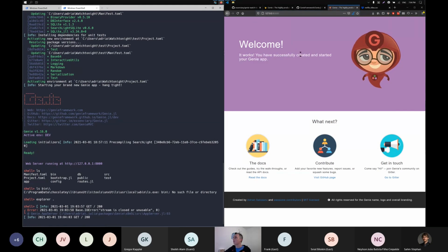Okay, this is the default homepage of a Genie application. It comes bundled with the framework, and it is meant to be overwritten by the developer. But it does point to some good directions if you're lost. So we can either go to the documentation, or we can go to the Gitter channel to ask questions if something doesn't work as expected.